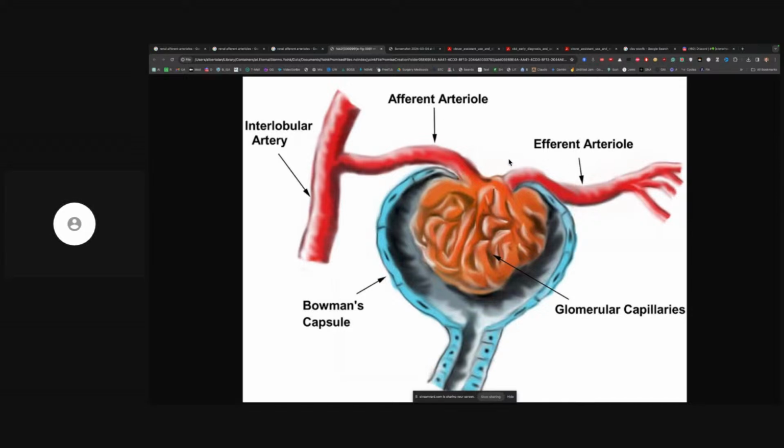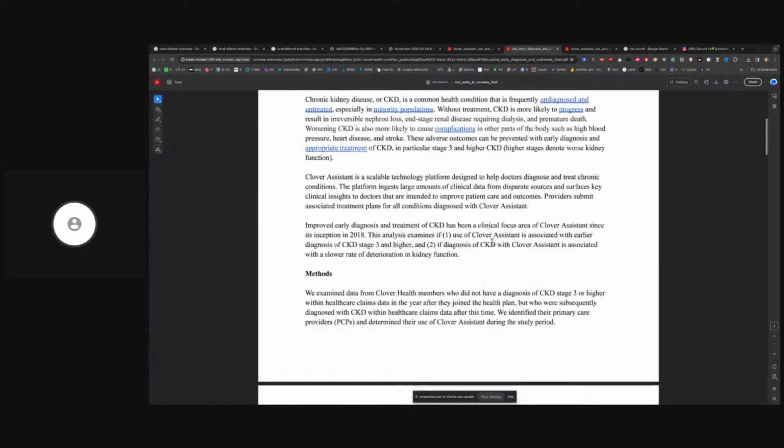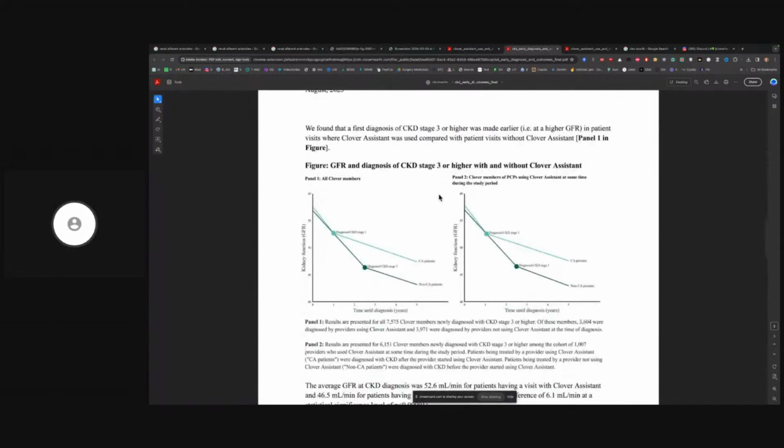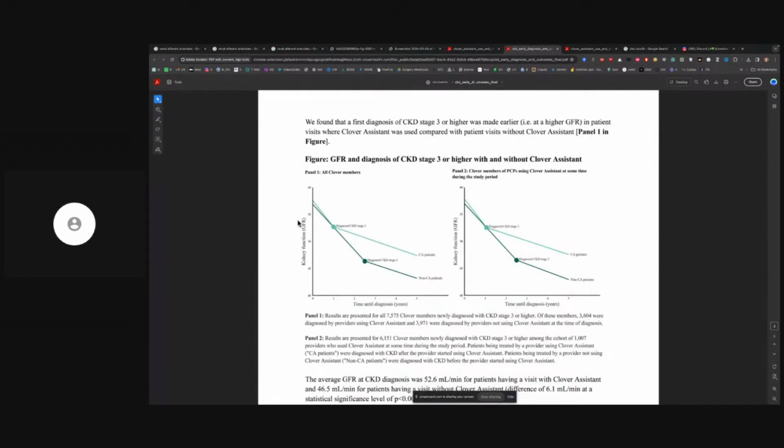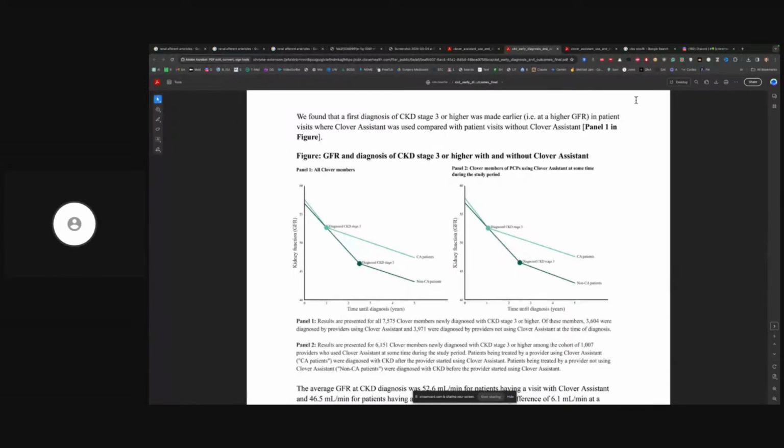Now, what I want to talk to you guys about is this picture. This picture is very crucial. When someone has diabetes, okay, hold on. First off, how do you calculate glomerular filtration rate, GFR? The reason why we're talking about GFR right now is because this is what Clover Health is using and what doctors use to measure kidney function. So the question is, how do you calculate GFR?